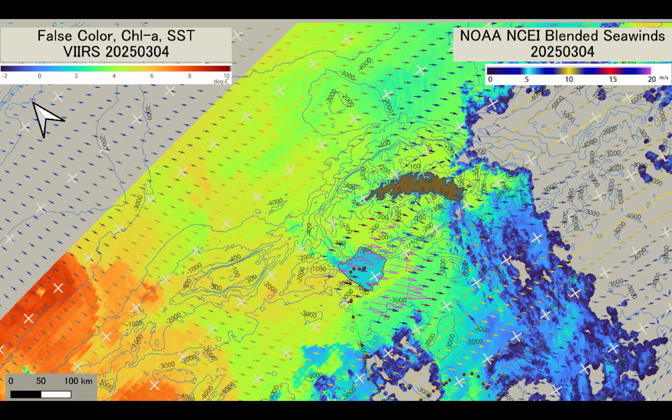This is a view graph of a sea surface temperature distribution observed on March 4th by the Visible Infrared Imaging Radiometer Suite on NOAA-21, and surface wind vectors as in the previous view graph. The sea surface temperature is observed by the thermal infrared bands of the Visible Infrared Imaging Radiometer Suite.